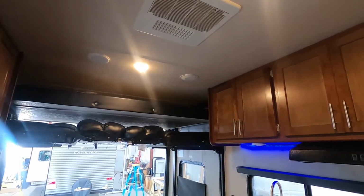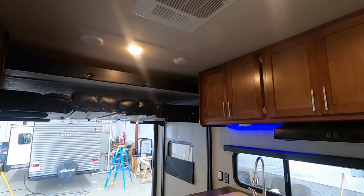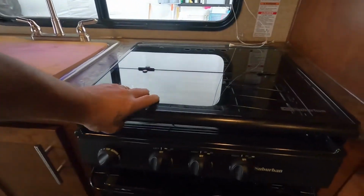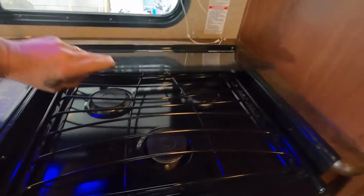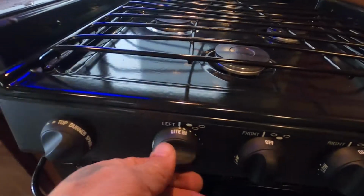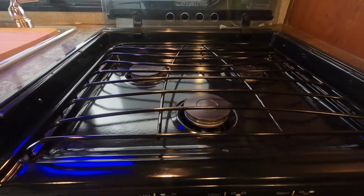And your bunk is right back up. Over here on your stove, your glass top makes an excellent backsplash. You have a light and fan here. Simply turn this to light. Hit your spark when your gas is on. That'll light up in here.